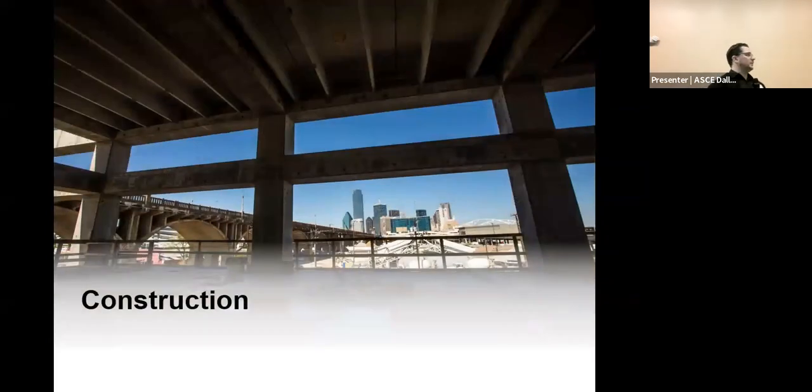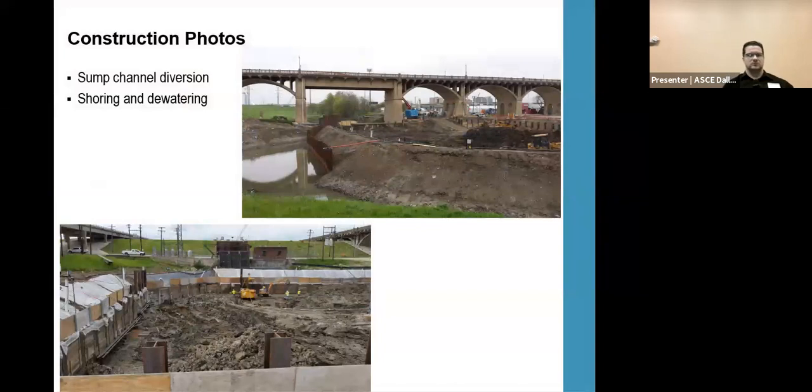So let's go over a bit of the construction on this. It's just going to be a picture overview going through the construction progress. So this is at the beginning. You get a lot of the sump dug out and you're starting to get the pump station site excavated. So you're rerouting the sump.